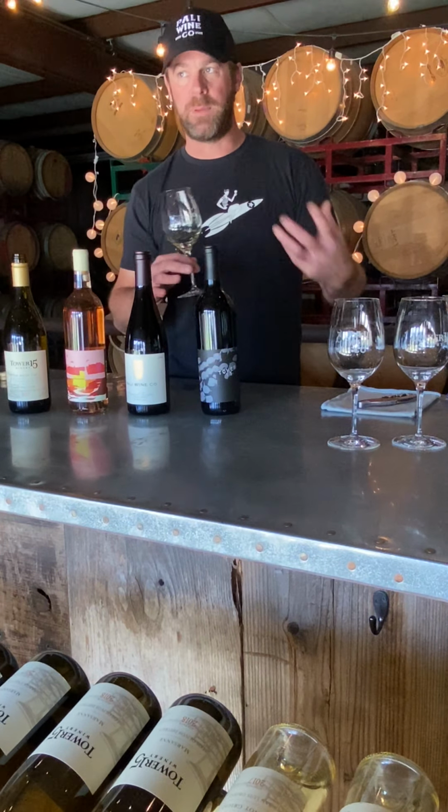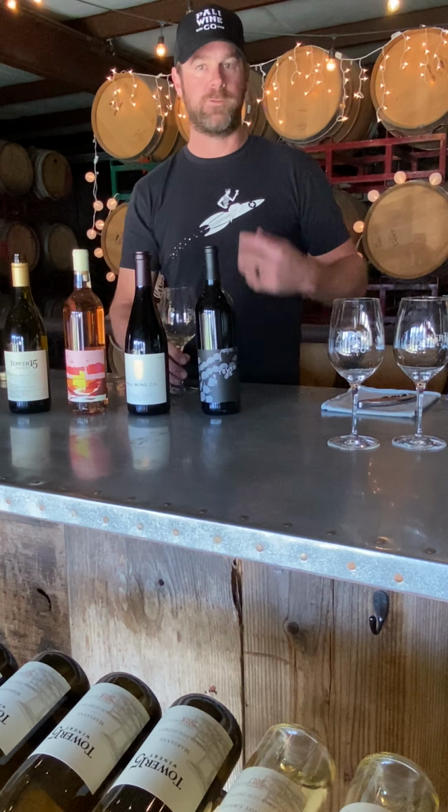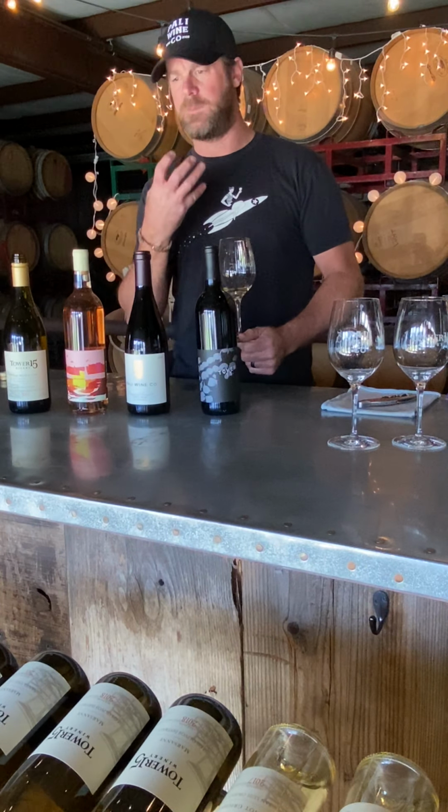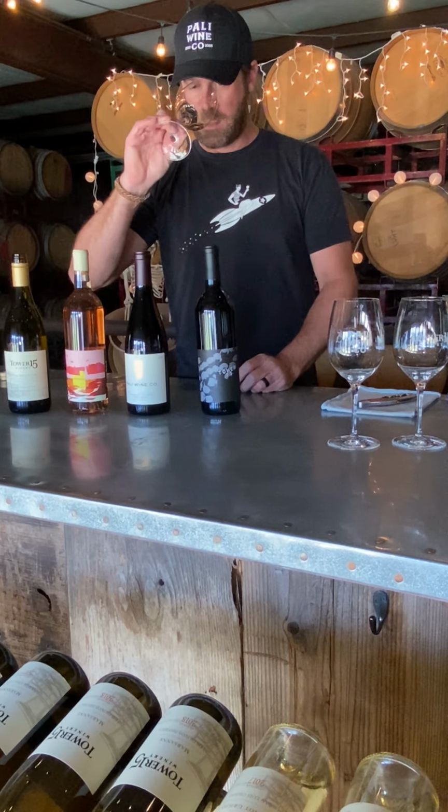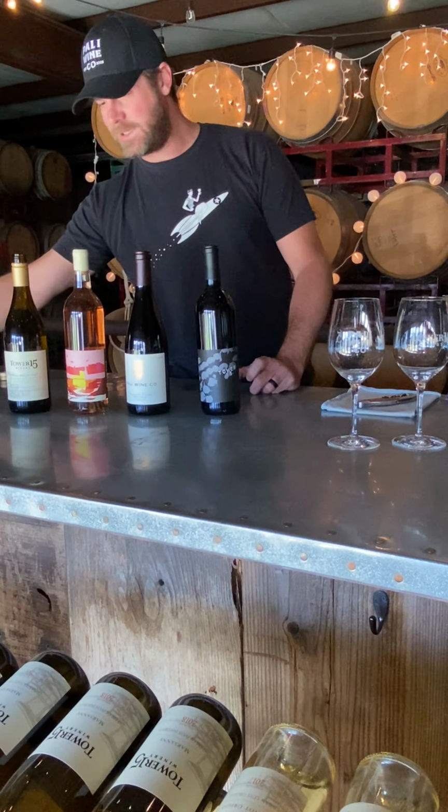It's not oaky and buttery like some Chardonnays tend to be, but it is full-bodied and does have nice weight in the mouth because of the grapes that are being used in this. So that is Whitecap 2017.